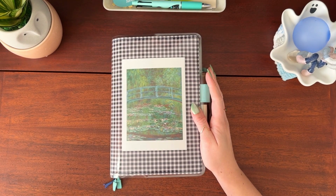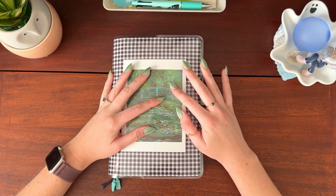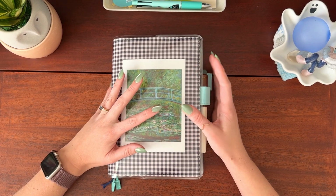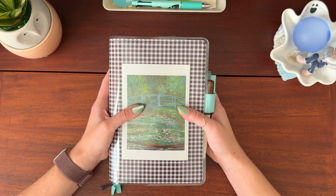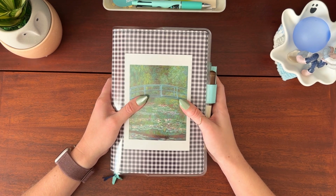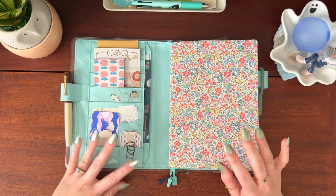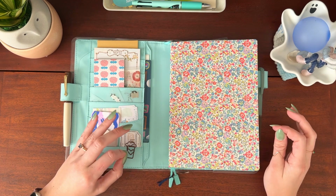So this is kind of my main book. I have really been experimenting in this, and in the last few months, this has become like a very comforting book for me. And it feels so good. Like, this book brings me so much joy, especially since I put it in this cover. It really just feels like home now, and I absolutely love it. So let's look inside. So this is the Hobonichi Hon in the A5 size.